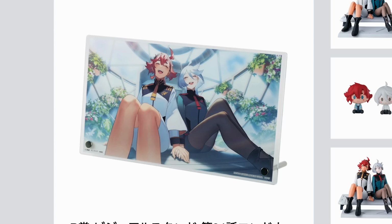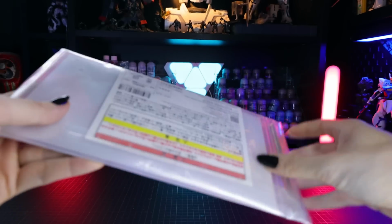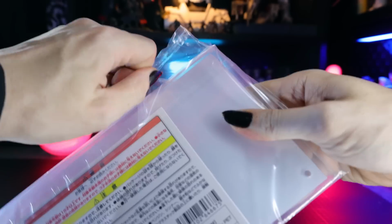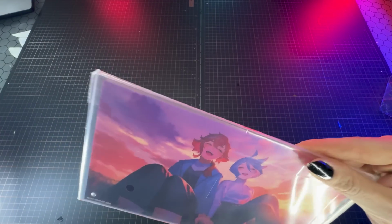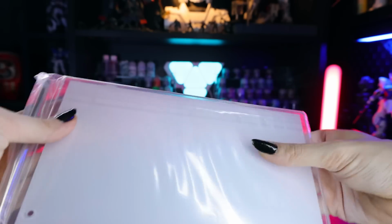So this one is more earlier in the series than this one right here. I won't say too much about it, just in case you haven't watched it and you don't want to see any spoilers, but for some reason are looking at a video about prizes from said series. But anyway, it's a package inside another package. How Japanese of them. All right.